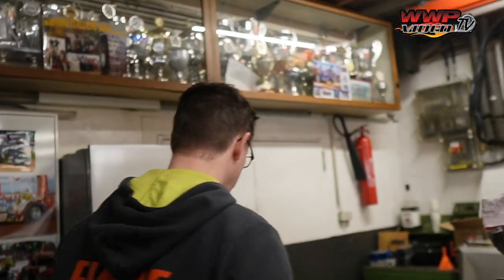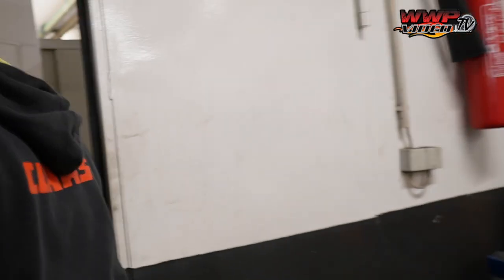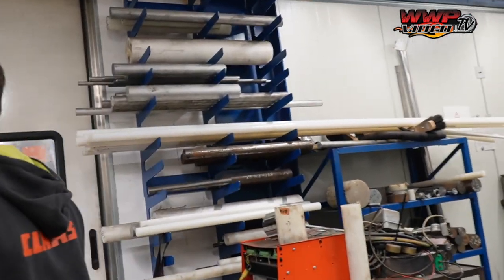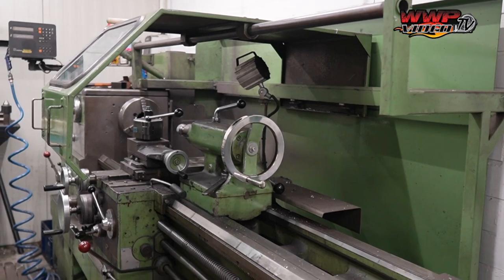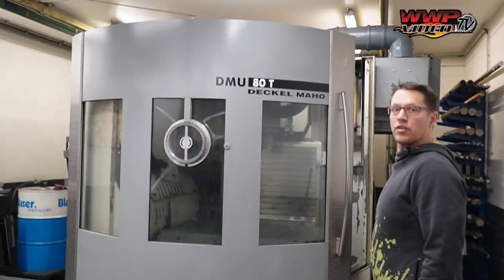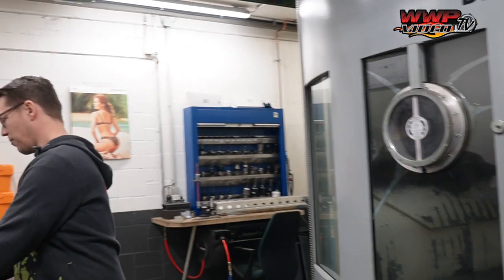So now we go into our little machine shop. We have a lathe and a CNC milling machine. Actually, the lathe, the mechanical lathe. Old mechanical lathe. That's so big, I've got to step back. And also some pulling parts.